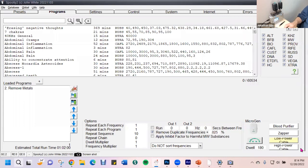Can we use Spooky2 without Wi-Fi? You don't need Wi-Fi for Spooky. If you have an Ethernet connection, I mean, you've got to download the equipment. How do I search the data bank? To search the data bank, you would type in what you're looking for and search it.